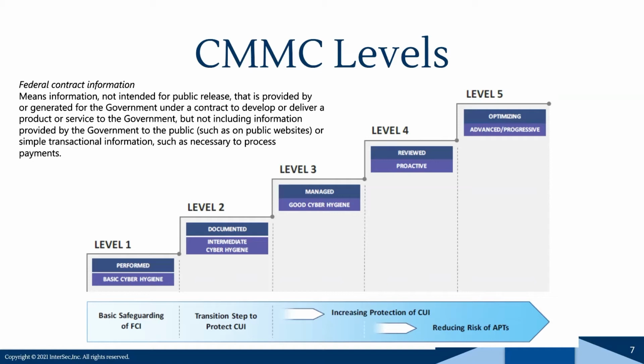Level 2 onwards is all about controlled unclassified information. Level 2 is going to be a really important level here because that's where you transition from level 1 into the more nitty-gritty type of stuff. So you get into the more advanced things when you move towards level 3, level 4, and level 5. And that's where you start focusing on CUI.